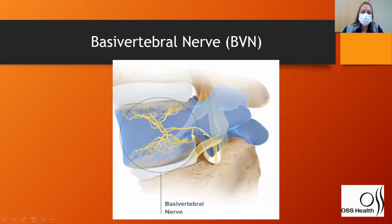Basivertebral nerve is the nerve that enters the vertebral body itself, and it supplies the end plates that surround the disc with nutrients. Now there's a theory that after a disc bulge happens, say after a work injury, there's a new disc bulge, it could cause some disruption in the end plate and hence damage that basivertebral nerve.